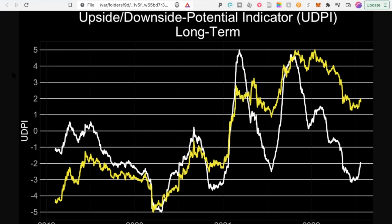But that's not going to show up that quickly on the long-term UDPI, which, as I mentioned, is a patient indicator. So the white line here, in case that wasn't clear, is the UDPI itself, and the yellow line is the price of Fantom. And so you can see how these relate to each other.